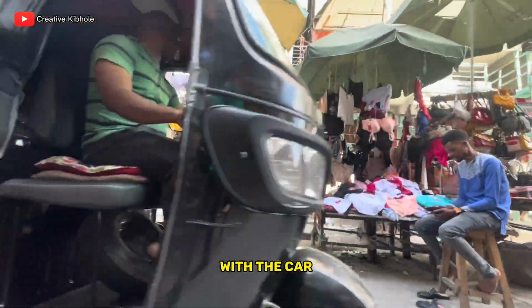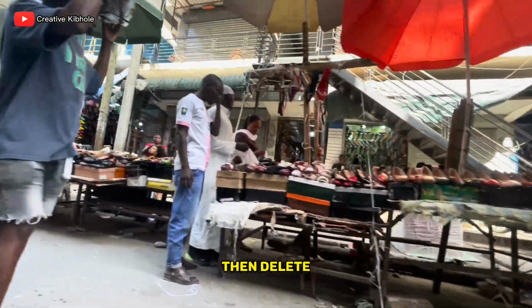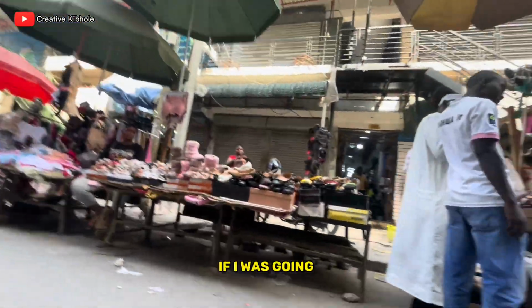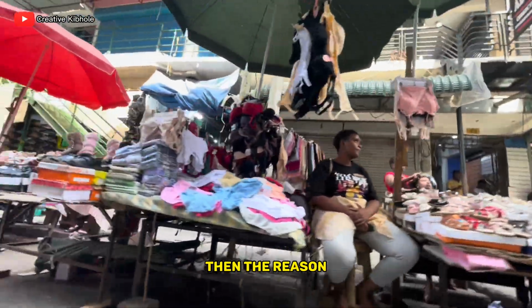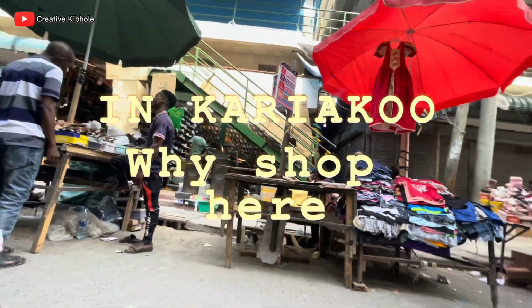And if you come with the car, find a shop nearby, then park, and put your things inside the car. Now, if I were to speak about the reasons why you should come and shop in Kariakoo, I would have spoken for like 1 hour already.